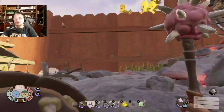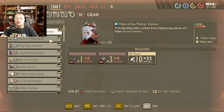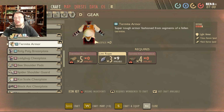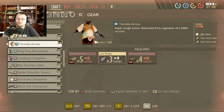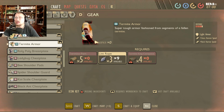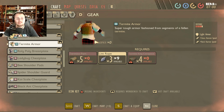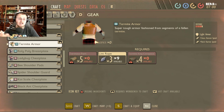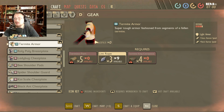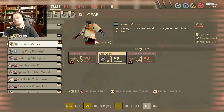Now, the armor that you get from the Termite King, I do not really enjoy that at all. It's a great armor if you're looking to just do some grinding and some harvesting stuff, like some building and stuff like that. But to me, I'm not going to use this. It is a light armor and it gives you good defense, but I probably won't ever use this armor if I'm just being honest. It's just not something that I'd use. I don't do that much grass and rock harvesting. I do more like weed stem harvesting, so it's okay.